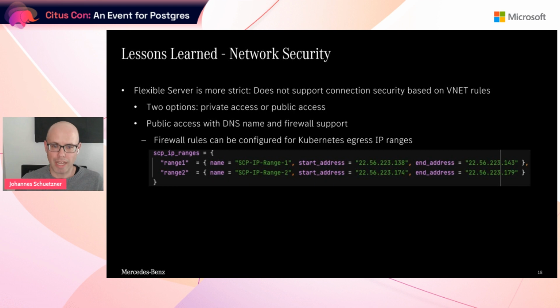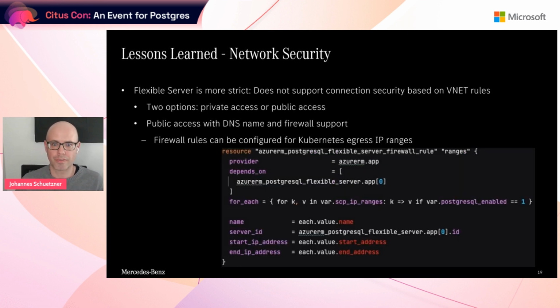But if you would like to have public DNS name and firewall support, then you would have to use the public access, which is what we did. And we automatically specify firewall rules as part of our deployments, and we use the IP ranges from the Kubernetes egress, so they are well defined, and so we can use these ranges and then insert them in firewall rules, and so that way we have a proper configuration for all our environments.